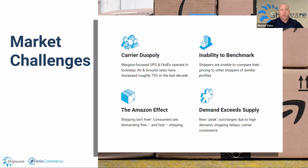It's the inability to benchmark your rates. Do you have the best negotiated rates possible? How do you know if that's accurate? There are 250 data points in any UPS or FedEx agreement. And how, as a shipper, do I know if my rates are as optimized as they can be against the competition? Your rep may say, yes, your rates are the best, we've gotten you all the concessions we can, but where's the data to back that up and confirm that? Experts such as Shipware have come from FedEx and UPS and have reviewed thousands and thousands of contracts and know all the levers to pull and where the hidden excess margin is.